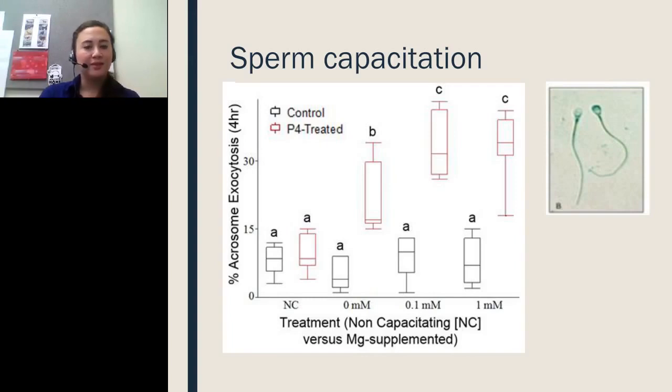I don't know exactly if exocytosed is the correct way to use that word. And we used the same treatments, non-capacitating, 0, 0.1, and 1 millimolar of magnesium supplementation. And then we also evaluated control, which is the black bars. This is the conditions like Mahi and Nagashima had done in the 1970s. And then we also added our physiological stimulator of capacitation, or sorry, of the acrosome reaction.